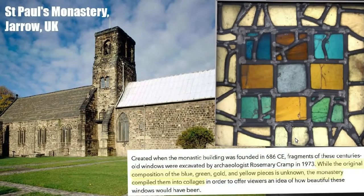So one of the oldest stained glass windows is supposed to be from this particular monastery, St. Paul's Monastery in Jarrow, UK. The windows were actually broken, and they were excavating in 1973, and they found all this colored glass, this stained glass. So they rearranged it, but they were blue, green, gold, and yellow pieces. They just put them together, compiled them into collages, and you can go and view this, but it's touted as the oldest stained glass window.